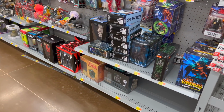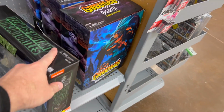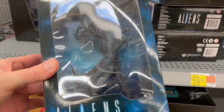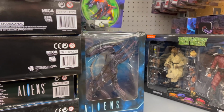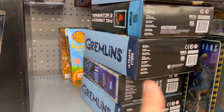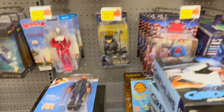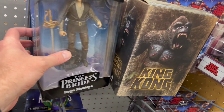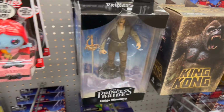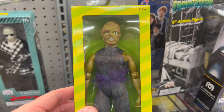So 2 different end caps with NECA on it. And then, come on down here, we got a restock of Goliath, looks like. Got a Shredder Splinter 2-pack there. Looks like we got a restock of some of these Alien figures, Razor Claw, Arachnid Alien. Got a whole bunch of Gremlins. 2-pack there of, what was that, Young Frankenstein, I think you guys taught me about. I didn't know what they were. We got Amigo. Now this is cool. Toxic Avenger Amigo figure.